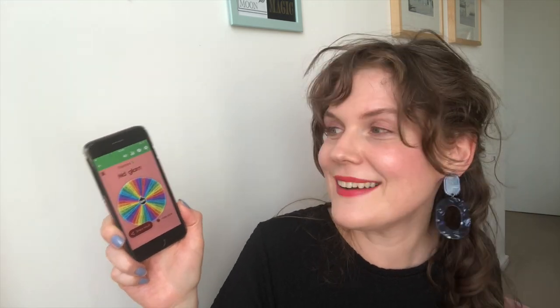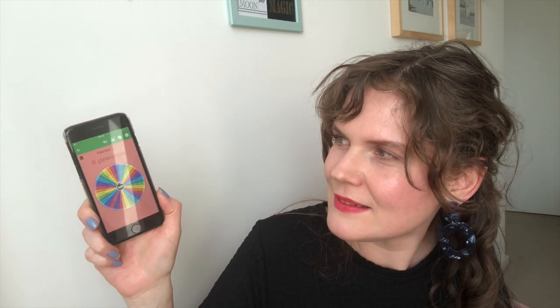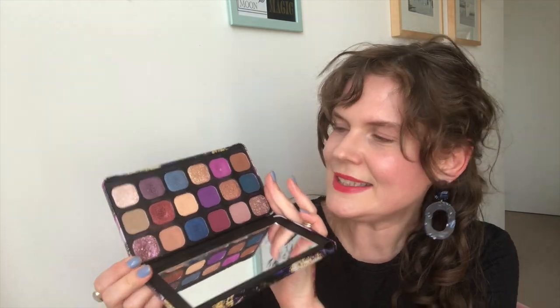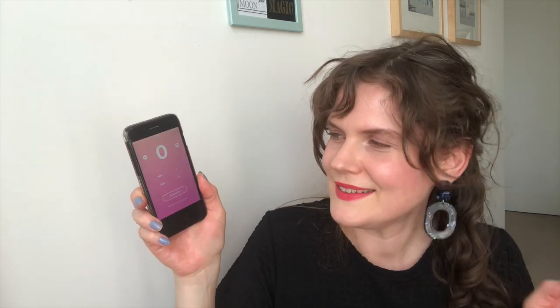Wow, Natasha Denona Glam palette. No, Eutopia again. Okay, working on a 3rd eyeshadow, and I already had Enamor in here last year, so obviously this palette loves to appear in this project. Fine. Yeah, why not? Okay. Let's shift the numbers round. Let's look at the Eutopia first because I've got it right here. So there are 15 eligible shades. Okay, let's do this.